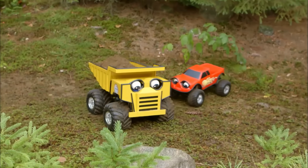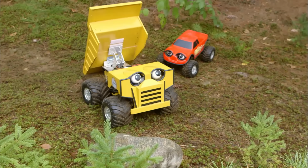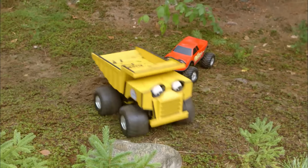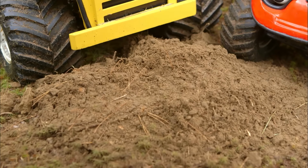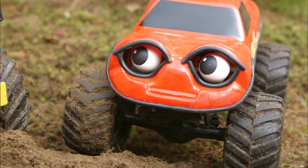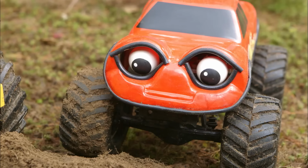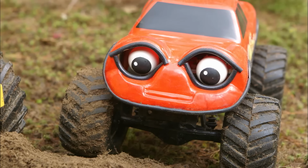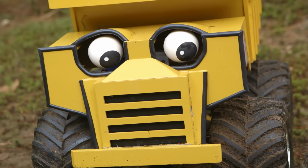Sure was. Okay, let's put the mud right here. All right. Dumpy. All right, let's play in the mud. Hey, what happened? Huh, that's not mud. It's dirt. Did you change the mud to dirt when I wasn't looking? No. Oh. I think it dried out. I guess we don't have any mud. Well, we'll just have to try again. Huh. What should we do differently?